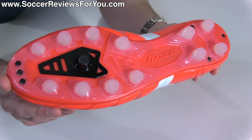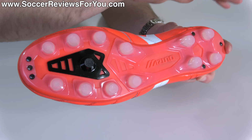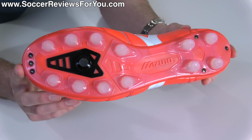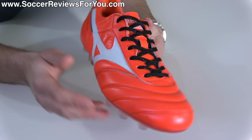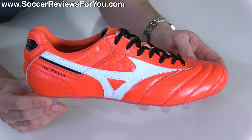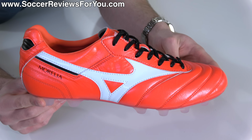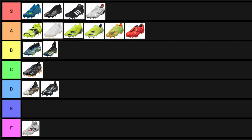And then the sole plate, while it might look very old school, it's made with new plastic materials that make this much lighter than even some of the speed boots that I've talked about in this video. It's an expensive product. It's a very simple pair of football boots, but if you're looking for a simple boot done to basically perfection, this is the one you should buy. This is an S-tier football boot. There's no question about it.